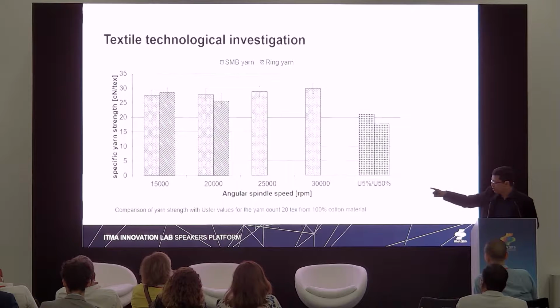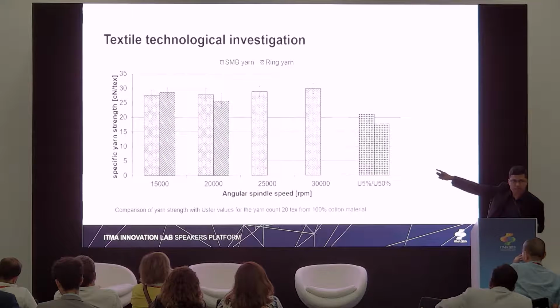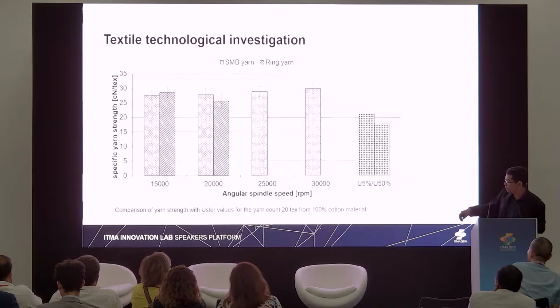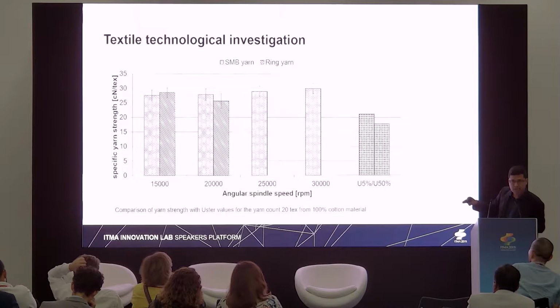With the existing ring traveler system, I have spun yarn up to 20,000 RPM, and the yarn strength has degraded like 6.7%. So at higher spindle speed, the yarn quality degrades. This is the tendency with the higher spindle speed. And now I have tried with the SMB superconducting magnetic bearing twisting system. I could spin the yarn full copse up to 30,000 RPM, and the value also remains the same without any deterioration of the yarn strength. So this is the important information at the higher spindle speed.